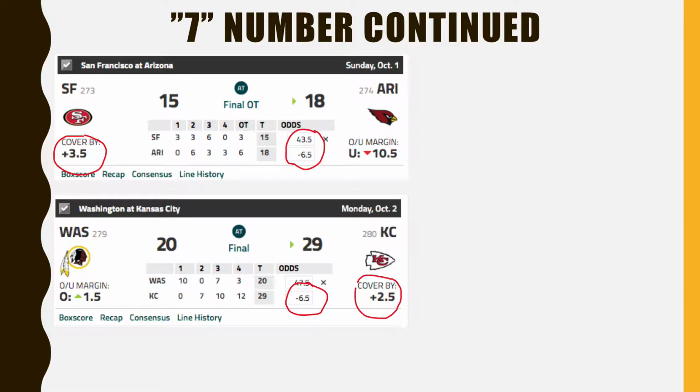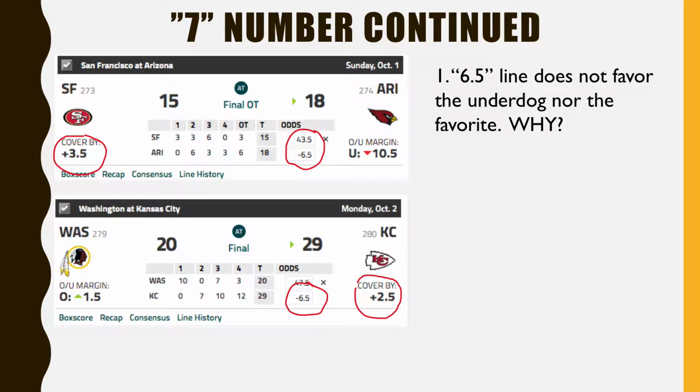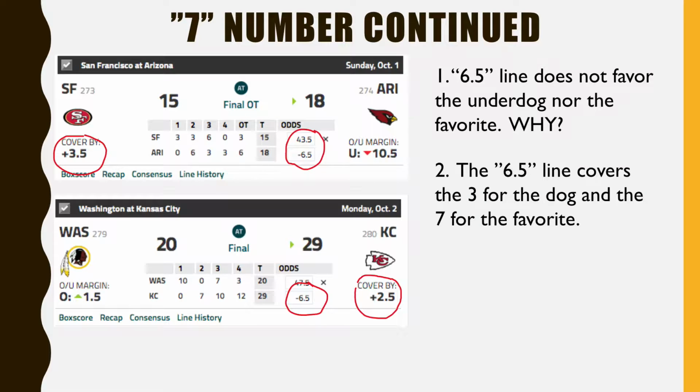And the reason I use these 2 examples is just to show you that when you look at the 6.5, the line does not favor the underdog nor the favorite. And before I tell you why, let's think about that real quick. So the 6.5, what numbers does it cover? For the favorite, it covers the 3, but not the 7. For the underdog, it covers the 3, but not the 7. The 6.5 line covers the 3 for the dog and the 7 for the favorite.